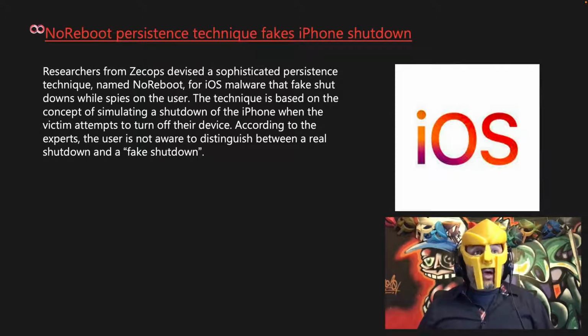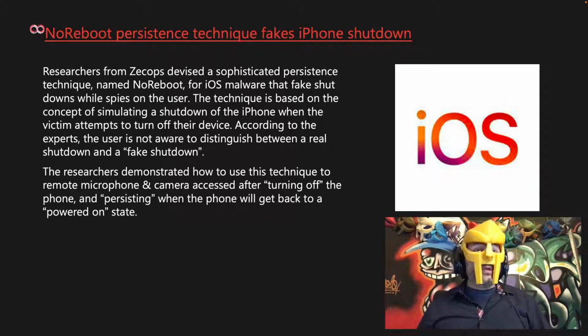Researchers from ZecOps devised a sophisticated persistence technique named NoReboot for iOS malware that fakes shutdowns while it spies on the user. The technique is based on the concept of simulating a shutdown of the iPhone when the victim attempts to turn off their device. According to the experts, the user is not able to distinguish between a real shutdown and a fake shutdown. The researchers demonstrated how to use this technique to get remote microphone and camera access after turning off the phone, persisting when the phone gets back to a power-on state.